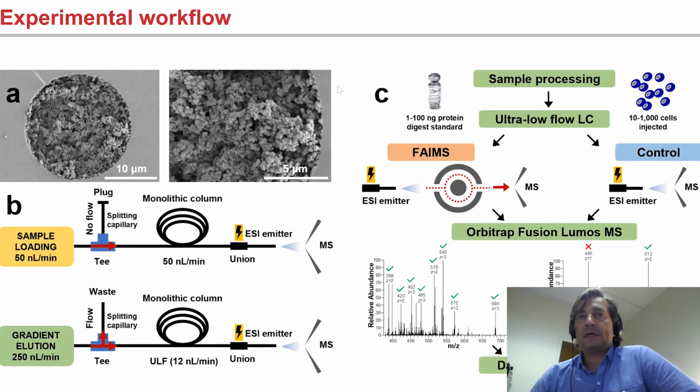Back to the setup again: I discussed the left part, the monolithic columns, that's how they look, the LC system, and the two types of samples shown here. The only difference was with and without the FAIMS interface, and the hope was to remove singly charged ions and improve the signal-to-noise ratio.